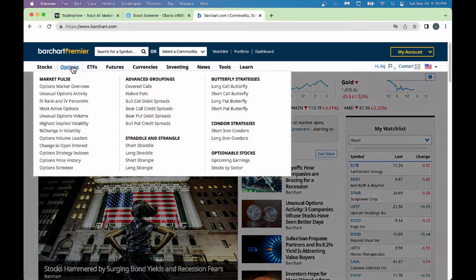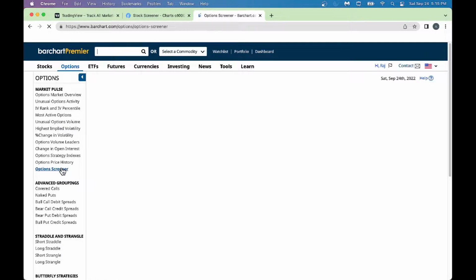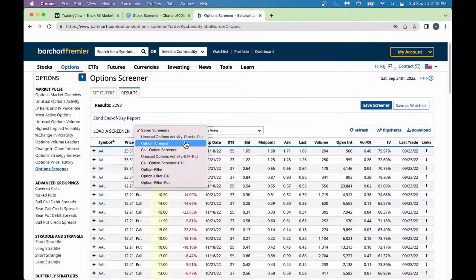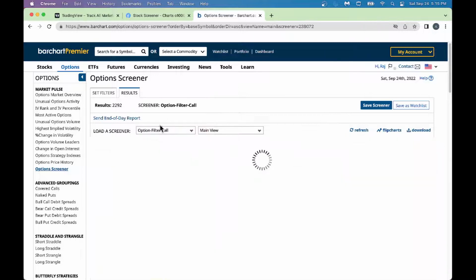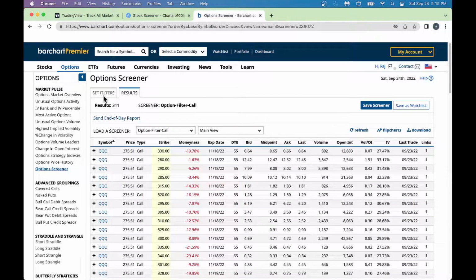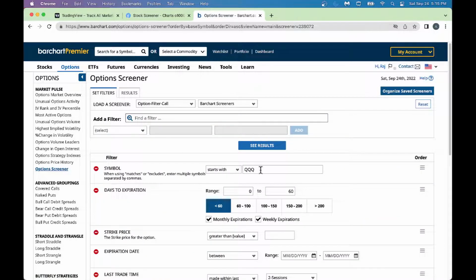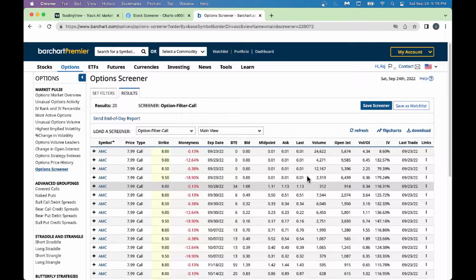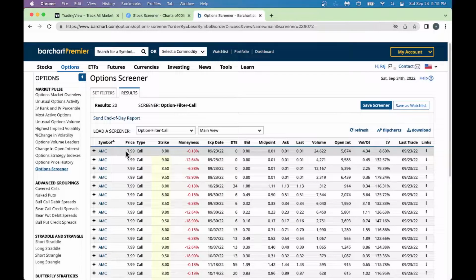So you could go on the options here, and I can go into the options screener, and I've set up some screeners here. I could go into a screener and look at the call options and put options. For example, you could go into the filter, choose call option and put AMC right here in my filter, and I will say symbol equal to AMC instead of QQQ. As I look through here, we got AMC right here, and the stock price is around 7.9, almost 8. Keep watching the volume here.